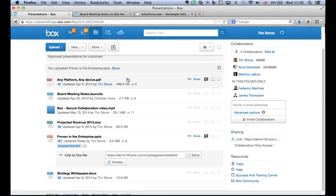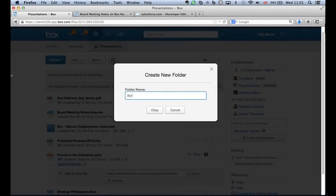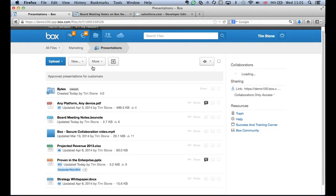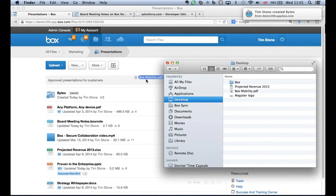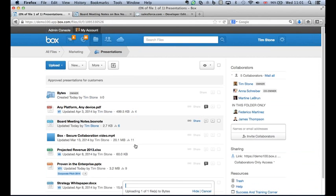So just before I do that, I'm just going to simply create a new folder in here, and we can maybe call this the Bytes folder. Okay, and I'm just going to add some new content into that Bytes folder. So on my desktop here, I've got a PDF, so I'm going to simply add that into that Bytes folder. Okay. So there's the content that I've just added in, right?